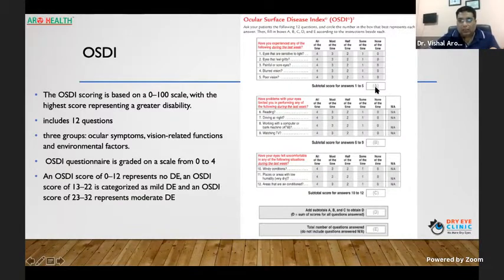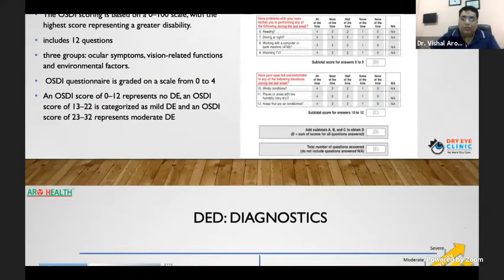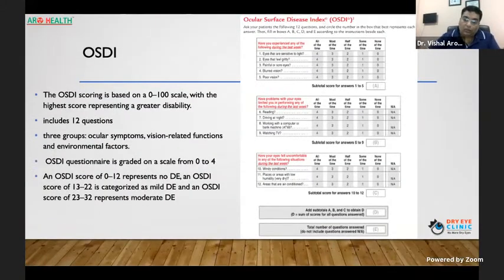We calculate the OSDI score by adding the subset questions and dividing by the number of questions the patient answers, multiplied by 25. And we get a score. A score more than 13 indicates the patient has some degree of dry eye disease. If you want to do a subjective screening on the basis of only OSDI, you can categorize him as mild dry eye between 13 and 22, moderate dry eye between 23 and 32, and more than 32 as severe dry eye. You can always use this questionnaire as a follow-up method also, to see how the subjective assessment is faring after your treatment.